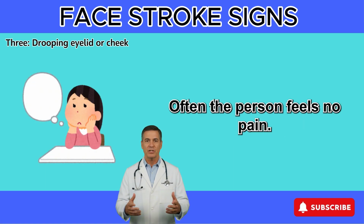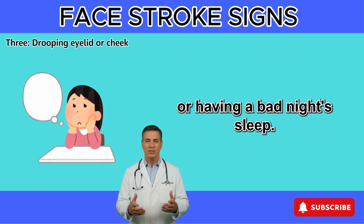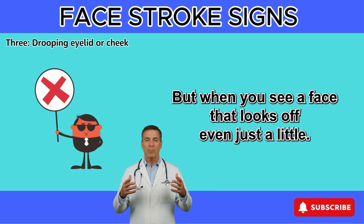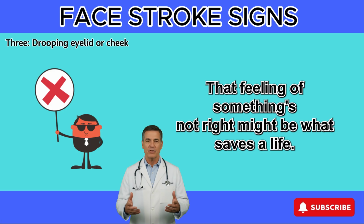So if the left side of the brain is in trouble, the right cheek or eye may stop responding. Often the person feels no pain, and sadly many people dismiss it as being tired or having a bad night's sleep. But when you see a face that looks off, even just a little, trust your instincts. That feeling of something's not right might be what saves a life.